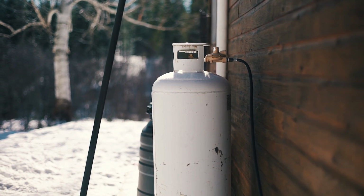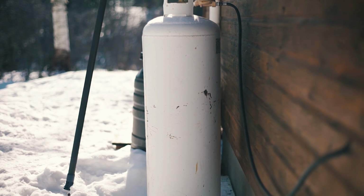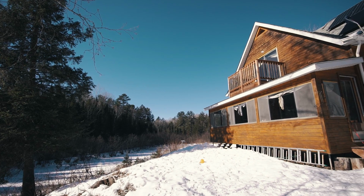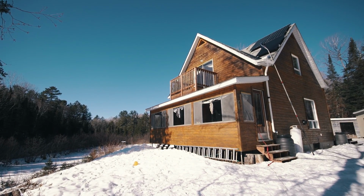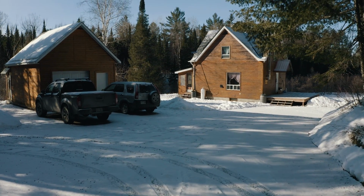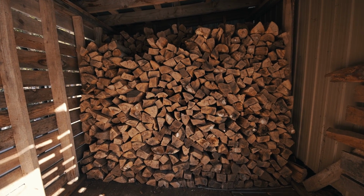It's connected to a 100-pound tank, and if you put it at minimum, it can last maybe a month. So it's not that bad. It's about $120 for a 100-pound tank. So in the winter time, I spend about $200 on propane to heat the place, and 900 on wood.